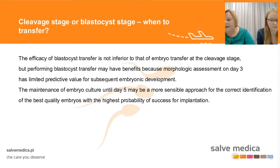Now we have a very important question: when to transfer, cleavage stage or blastocyst stage. The efficiency of blastocyst transfer is not inferior to that of embryo transfer at the cleavage stage, but performing blastocyst transfer may have benefits because morphological assessment on day 3 has limited predictive value for subsequent embryonic development. The maintenance of embryo culture until day 5 may be a more sensible approach for the correct identification of the best quality embryos with the highest probability of success for implantation.